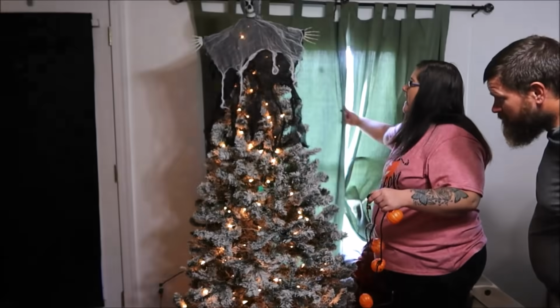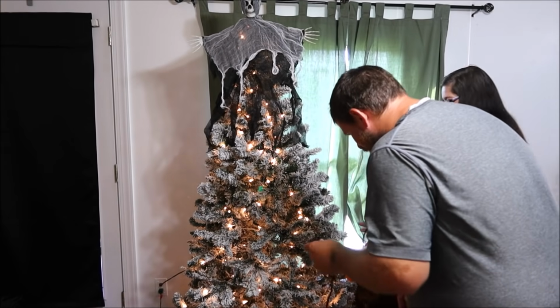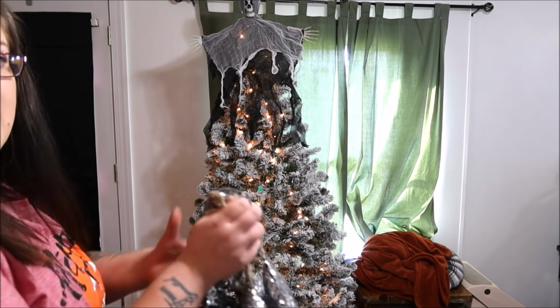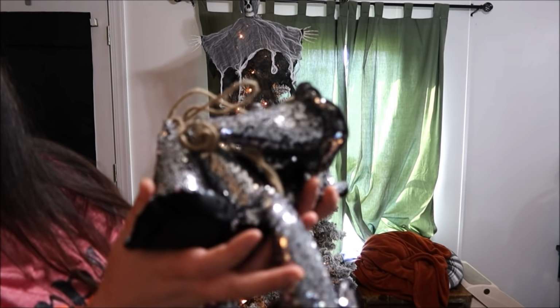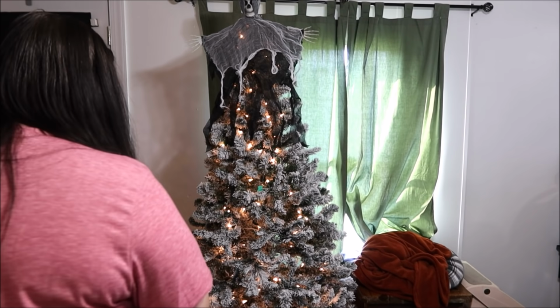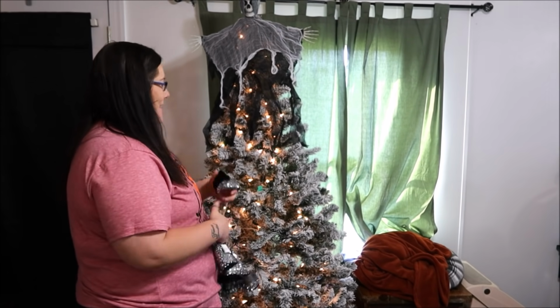Then I was messing with some lights and garland, but I decided not to use either one of those. But I did get this witch's garland from TJ Maxx that I'm going to use instead. It is so pretty, it's so sparkly, and it is like a pillow as well. I don't know what it is with all the pillow decor, but I'm loving it.